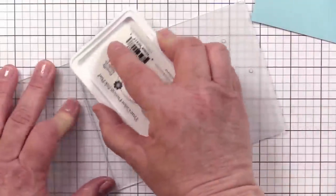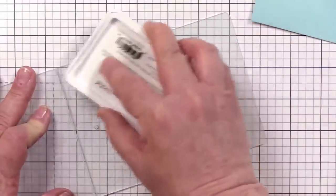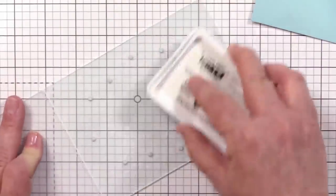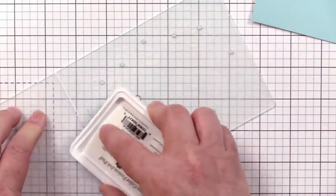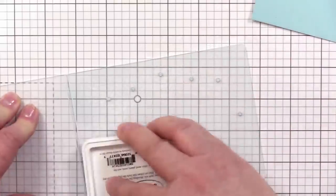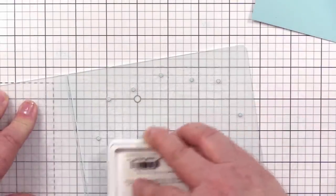Okay, so I'm going to grab my blue ink. This is the same ink that matches the cardstock. And I'm just adding ink right to that side that has the little blades on it. You can see that's not a super dark ink, but you can see that little bit of blue adding in there. Okay, I'll make sure I got ink everywhere, hopefully up to all four corners. And I'm just kind of patting and rubbing it on.